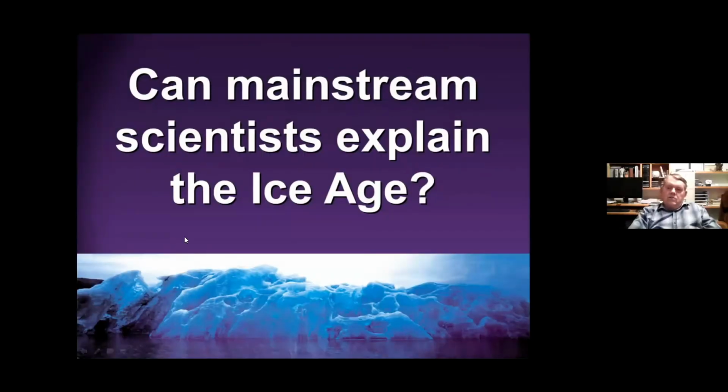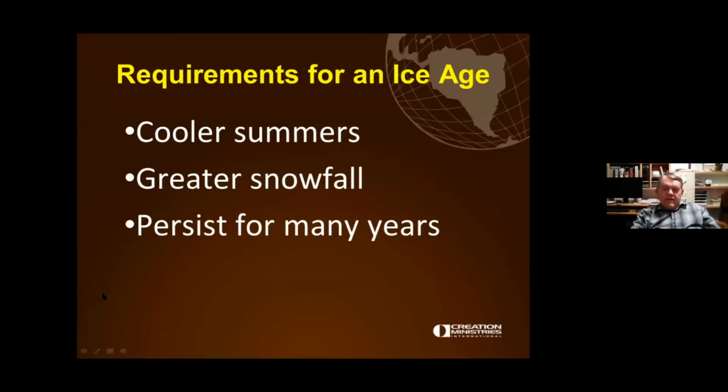Mainstream scientists can a lot of times claim that, hey, cool it off a little bit, presto, we got an ice age, no sweat. In fact, they believe in 50 ice ages in what's called the Pleistocene period, and they're either 40,000 years or 100,000 years, which are Milankovitch cycles. So all this is tuned to their beliefs about the astronomical theory of the ice age. But can they really explain it?